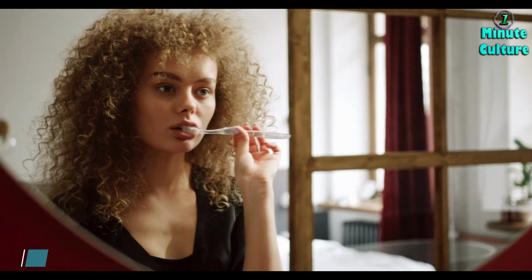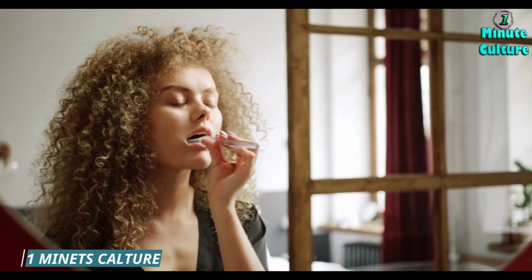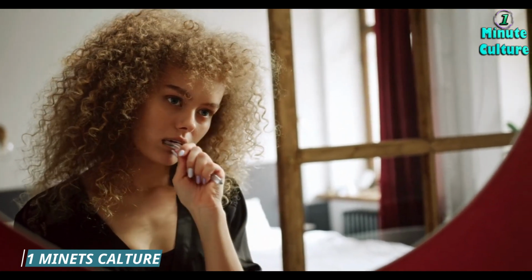Risks. 1. Tooth sensitivity. Abrasive ingredients can increase sensitivity. 2. Gum irritation. Strong whitening agents may irritate gums. 3. Enamel damage. Overuse can lead to permanent enamel damage.